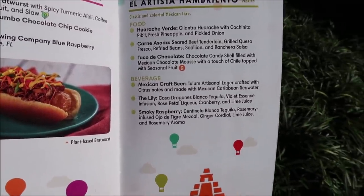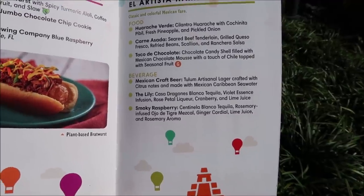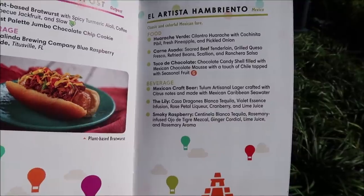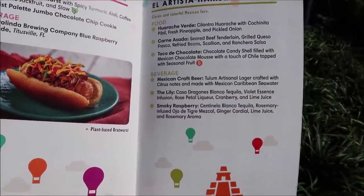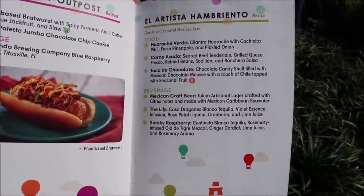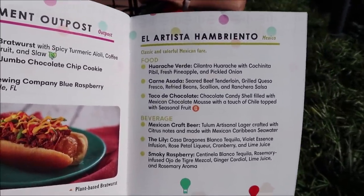I wanted to show you guys the ingredients to the Lily, and it comes with Lily's favorite tequila, and then right there is the rose petal liqueur. That's what I tasted right off the bat, and then cranberry and lime juice, and it's a fire stick garnish. I don't know if the fire stick is edible, but maybe we'll try a little bit later, especially after we have the taco de chocolate, which I'm probably most excited for. Seriously, this is probably gonna be my favorite drink of the day, and I don't even know if I'm gonna get many more drinks, but this one right here, I'm definitely gonna come back and get another one.